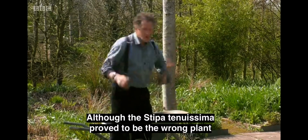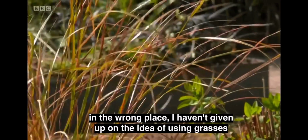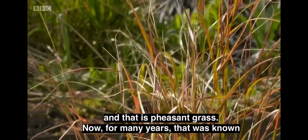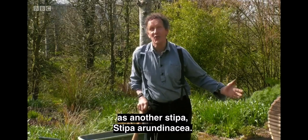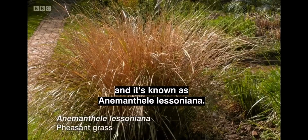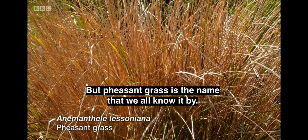Although the Stipa tenuissima proved to be the wrong plant in the wrong place, I haven't given up on the idea of using grasses in the Paradise Garden, and I've got the perfect one. And that is pheasant grass. Now, for many years that was known as another Stipa, Stipa arundinacea. It's actually now changed its name and it's known as Anamanthele lessoniana. But pheasant grass is the name that we all know it by.